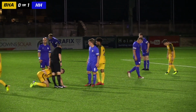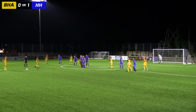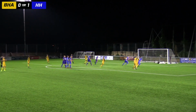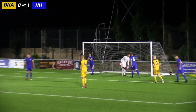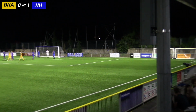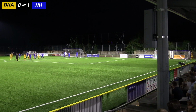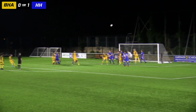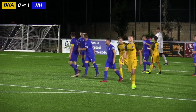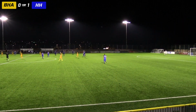And right at the death, there is an opportunity. And it is going to be the big number 9, Lubicic. And it's fisted away by Hayburn. Will be a corner. It's got to be quick. Fine effort from Lubicic. And a decent save down to his left for Hayburn. Corner's whipped in. It's on Lubicic's head. And the story of his night, it just goes the wrong side of the post.